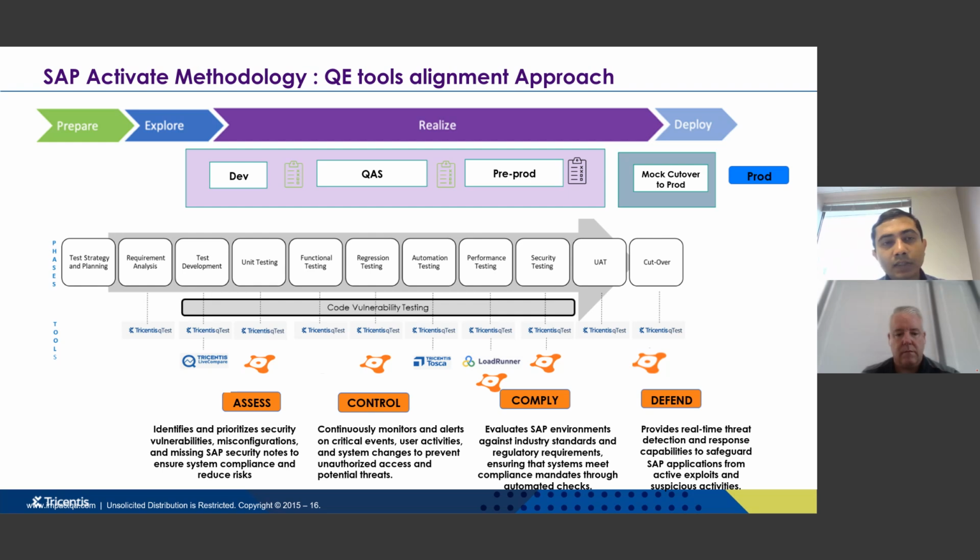Once we get clarity in the explore phase on which functionalities are going to be implemented in the realize phase, we can start expanding on fit to standard scenarios which are readily available from SAP Best Practices, and we build the test scripts based on that. For the customizations, once we get the requirements from the tech team on which are the RISE objects, we design the test scripts based on those customizations, and ensure that all the customizations are properly validated within our functional test cases. Especially for the fit to standard scenarios, we adopted early automation.